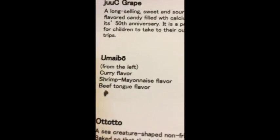All right. Looks like I got the shrimp mayo one, because the other one's been taken. Oh, Berkeley got shrimp mayonnaise flavor. I'm not trying this one. I'm trying it. Oh, what is it? Shrimp and mayonnaise. Okay.